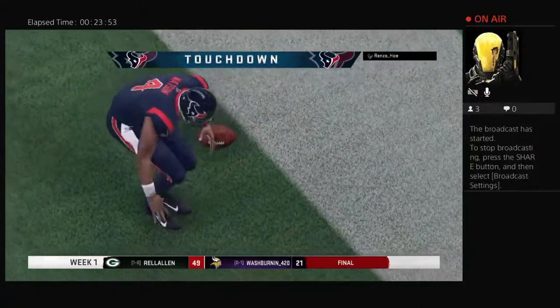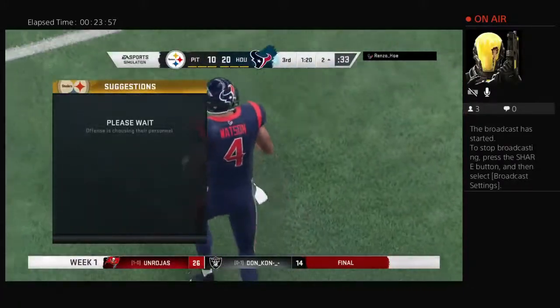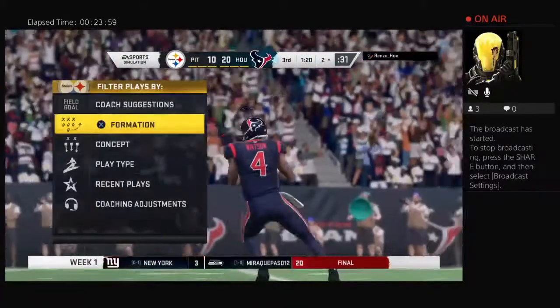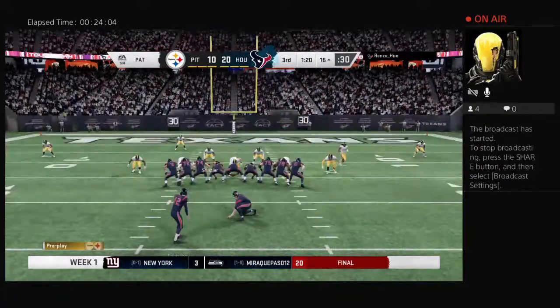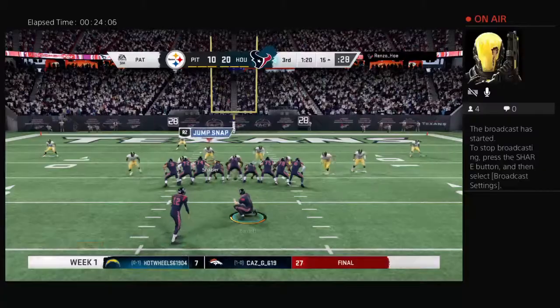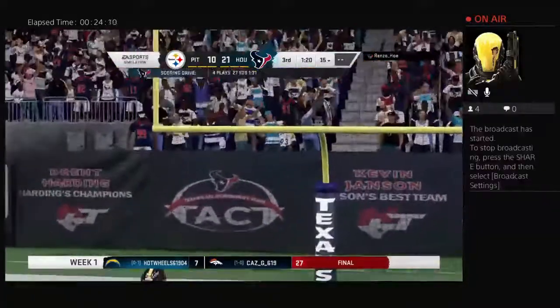Touchdown, Texans. Deshaun Watson with now 3 Week 1 touchdowns. And the Texans use the short field to their advantage as they cash in for 6. On for the PAT, Kaimi Fairbairn. It's good, and it's 21-10.